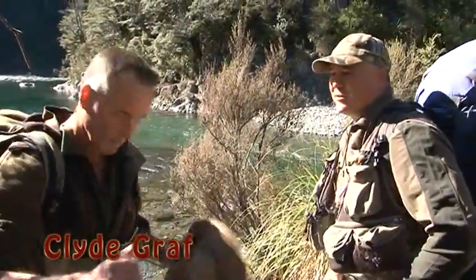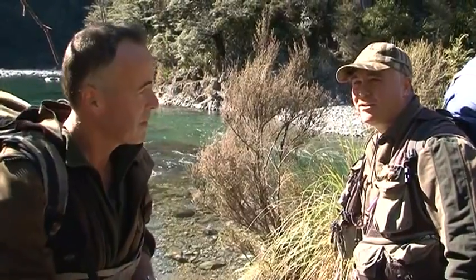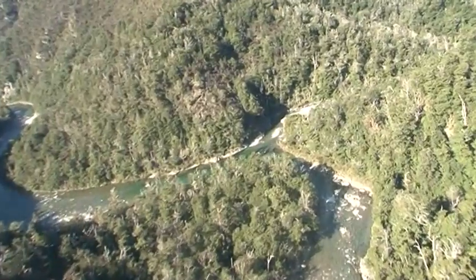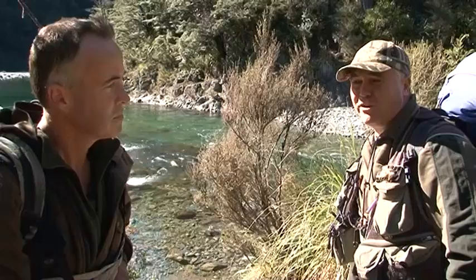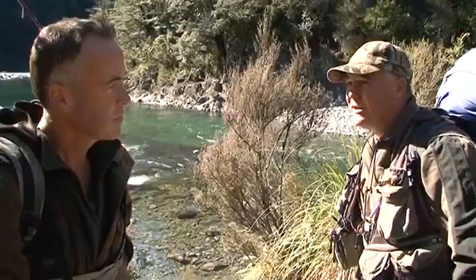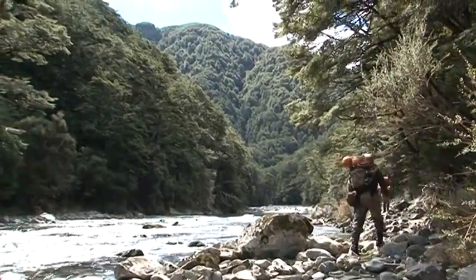Alright, we've just landed. I'm with Mike Stent from Taupo, fishing guide. Mike, where are we? Clyde, we're at the junction of the Otamatanui and Rangitikei River. We're going to spend 3 days fishing up above Ecology Creek and going through some of the absolute best and most pristine water in the North Island.